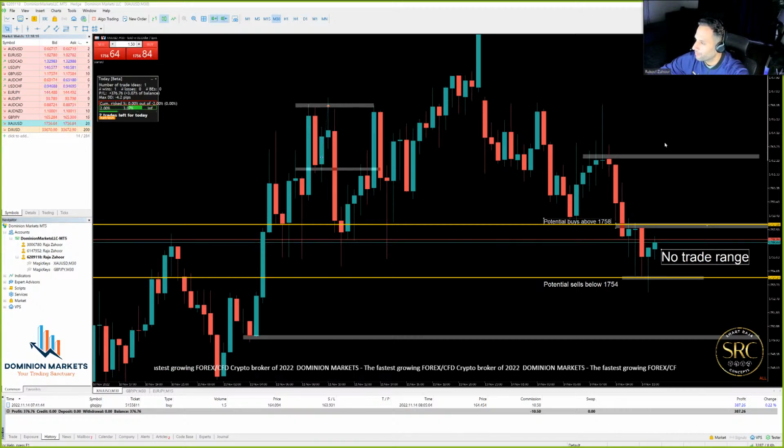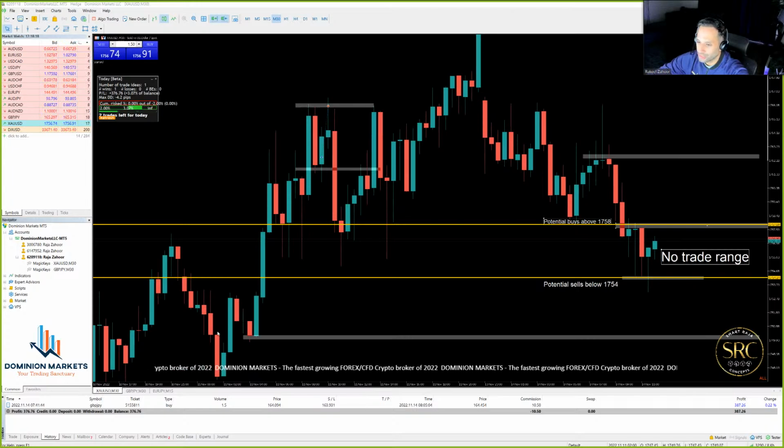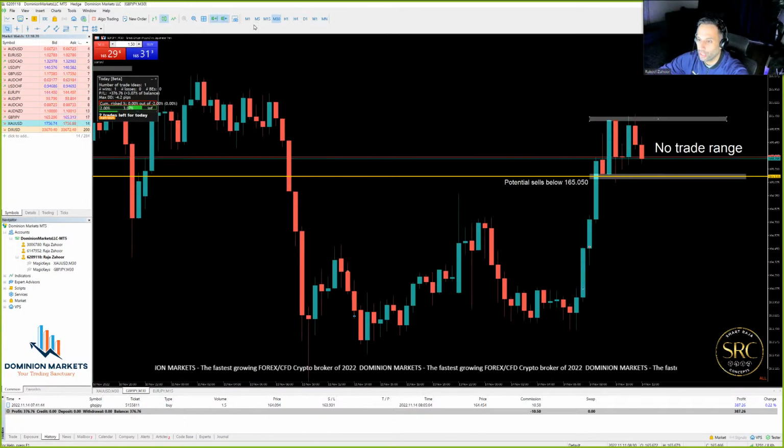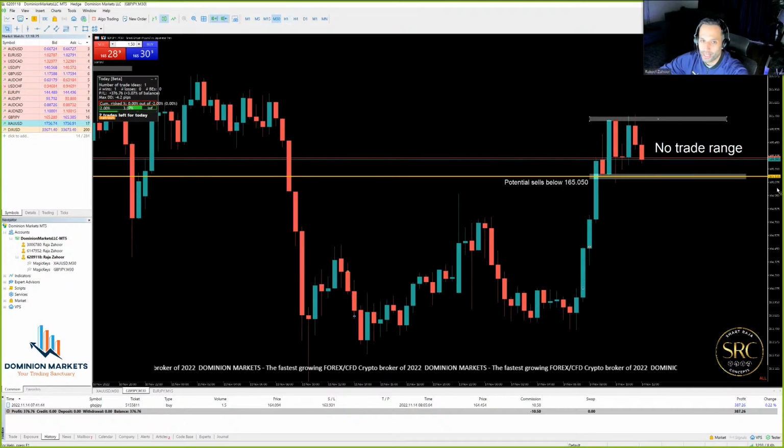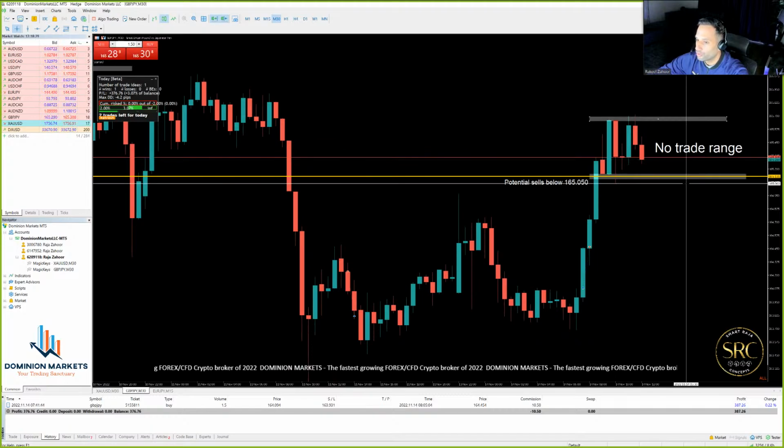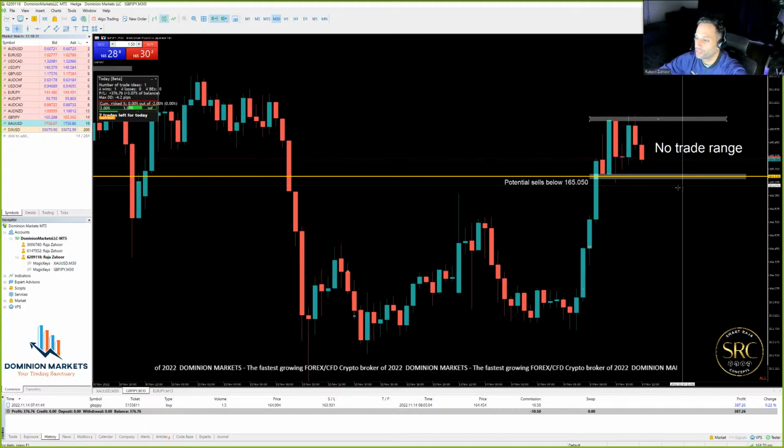Thank you, Robert. GJ on 1 hour setting for a sell. Let's take a look at this right here on the 1 hour time frame. I'm gonna wait for price to break below 165.050 for potential sells on pound yen.